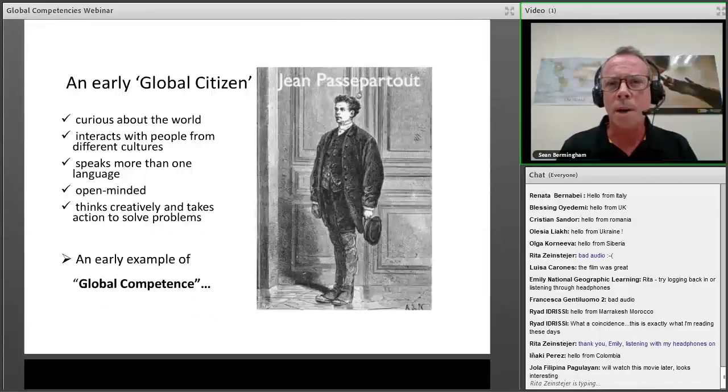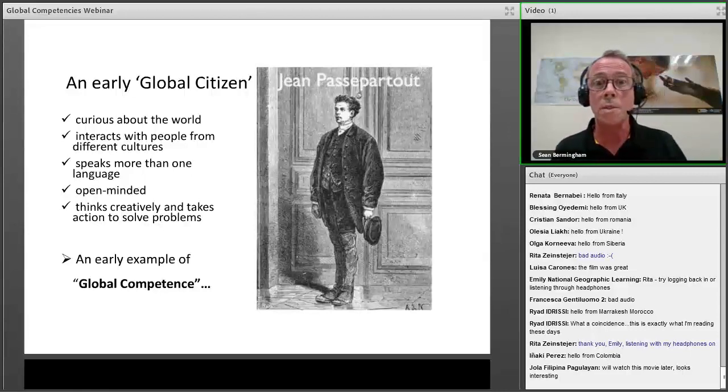So what is it about him that makes him a global citizen? Well, he's curious about the world. He was able to interact with people from different cultures. He could speak more than one language, French, English, and others. He was very open-minded, and he could think creatively about the problems they encountered and come up with ideas. Perhaps an early example of global competence.